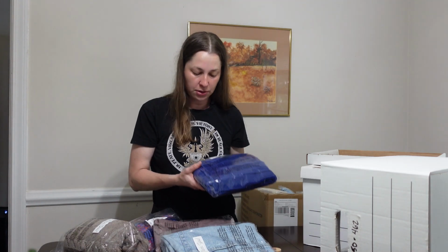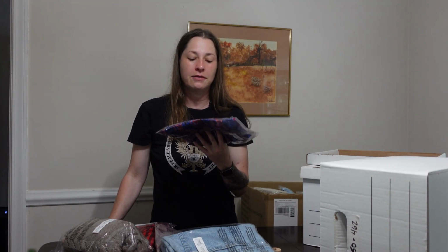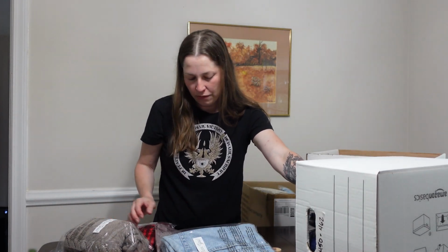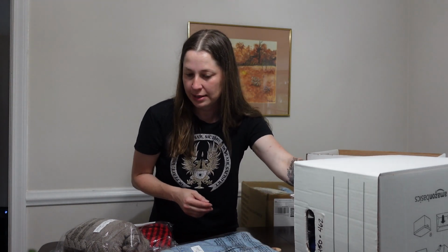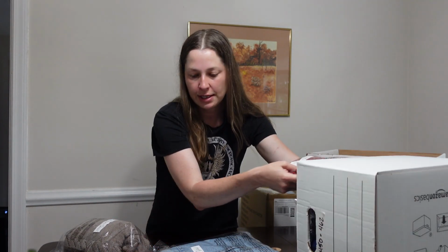Again, not sure why it hasn't sold. This is 453. And this is actually the matching top for it, 454. Again, I've talked about how I will separate things now for sets because they sell better when they're separated. 455, pair of pants. I do believe these are new with a tag. Those I know for sure are listed because I just relisted those, like did a sold similar and then relisted it. 456.